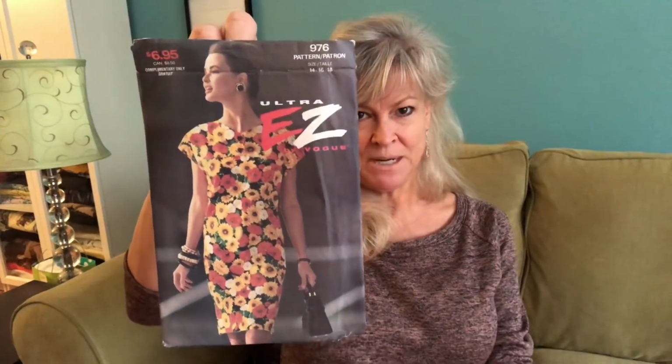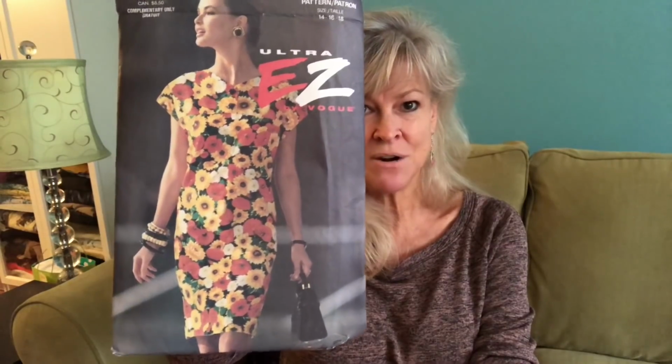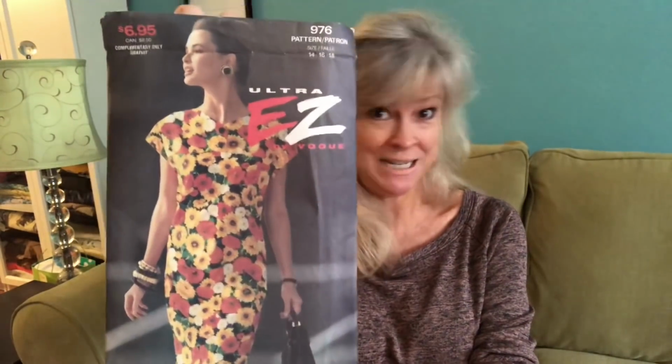This is called Ultra Easy Vogue, and I'm guessing that this was from the 90s. I can't see the small print on the back. I don't know where my glasses are, but I like the shape of this dress. No shoulder pads. I made certain I don't even buy the patterns that have shoulder pads in the notions, because I think they designed the shoulder seam differently to accommodate for the shoulder pad. At any rate, I liked the shape of this dress. Very easy, ultra easy Vogue.